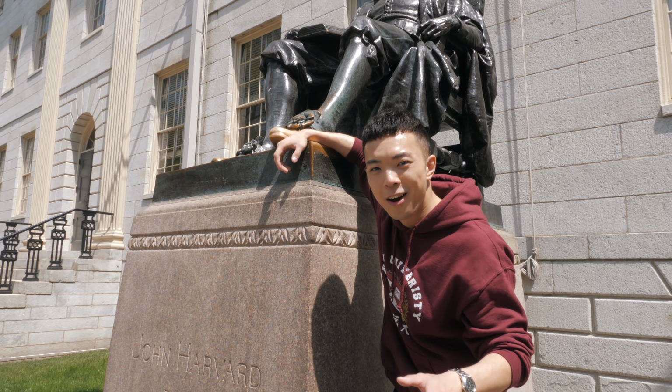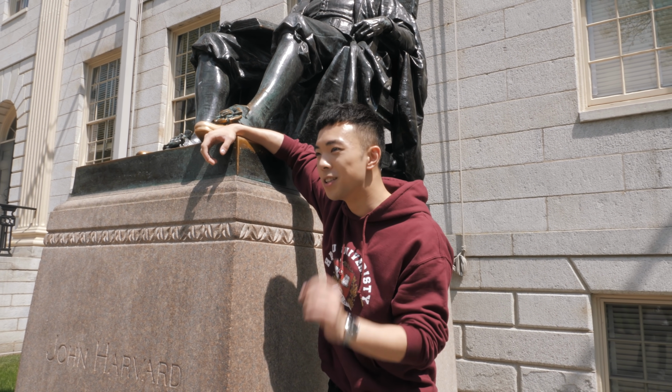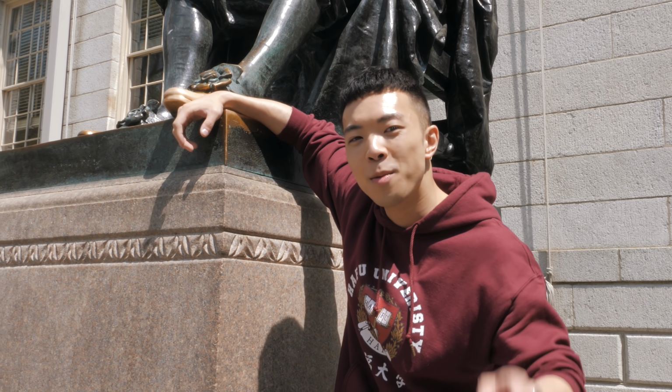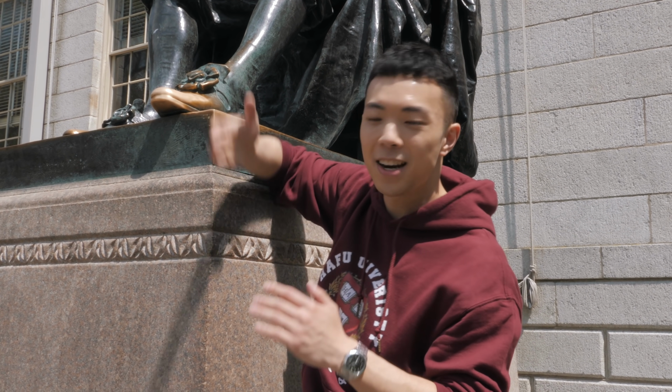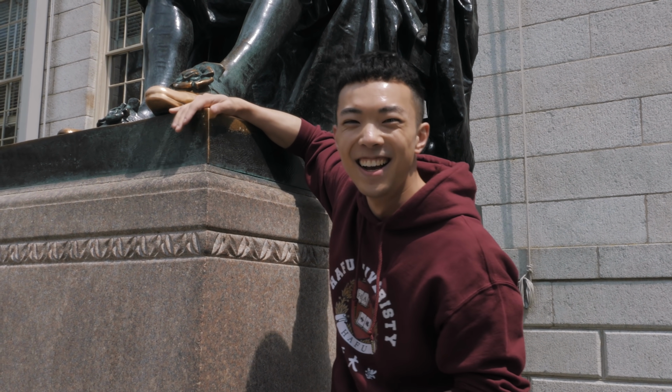There's a tradition at Harvard. I don't know if I should tell you, but I'm gonna tell you anyway. The tradition at Harvard is that before you graduate from your undergraduate program, you gotta pee on this statue. So when you rub the foot, you might be actually rubbing more than just bronze over here. So you might wanna wash your hands afterwards.